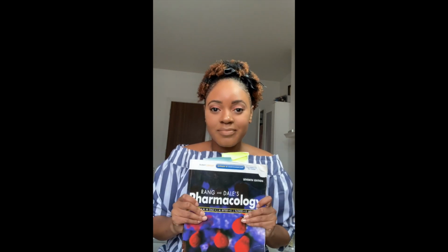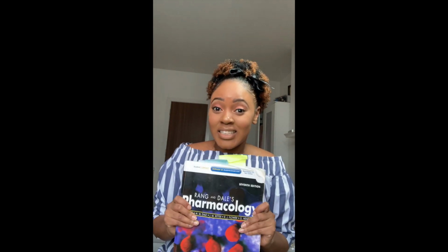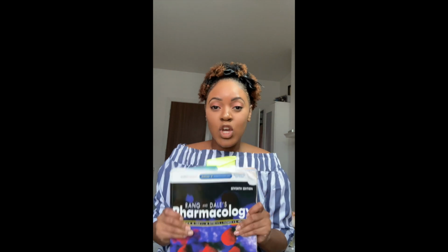Because, for example, if you are studying a case on kidney function or the kidney, there's a chapter on the kidneys just on its own. So you can always just go back and refer to that. Every information that you will need is there. Information to do with your pharmacokinetics, your pharmacodynamics, everything is there.